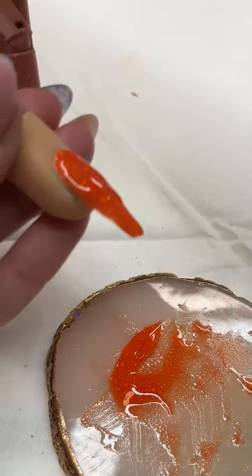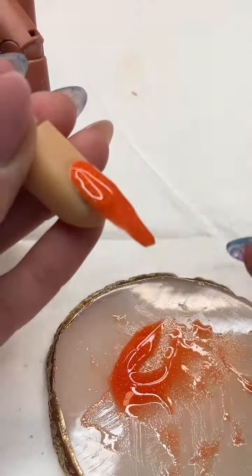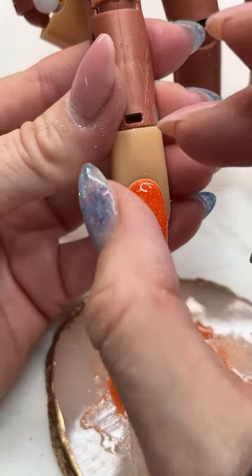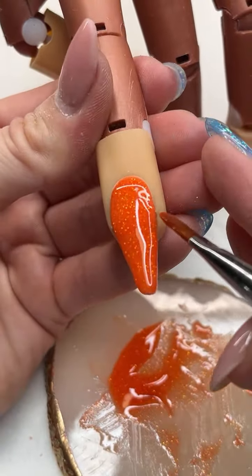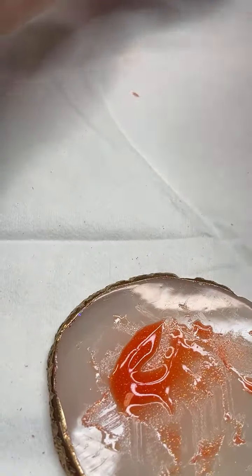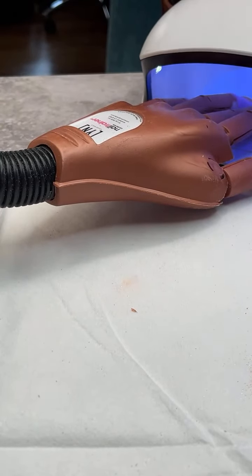So as I work, notice that I work at a slight downward angle with that nail. That way any product is going to self-level down with gravity rather than running back up into my cuticle area. Okay, at this point we're going to get our nail back into the light. We're going to just set that into place. We're going to freeze that for about 30 seconds.